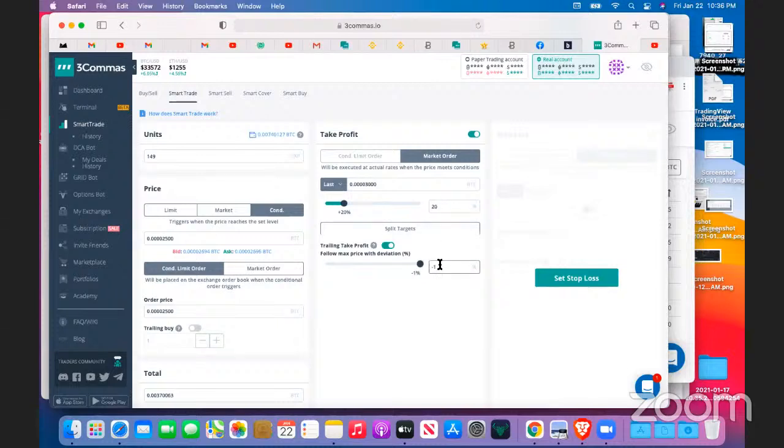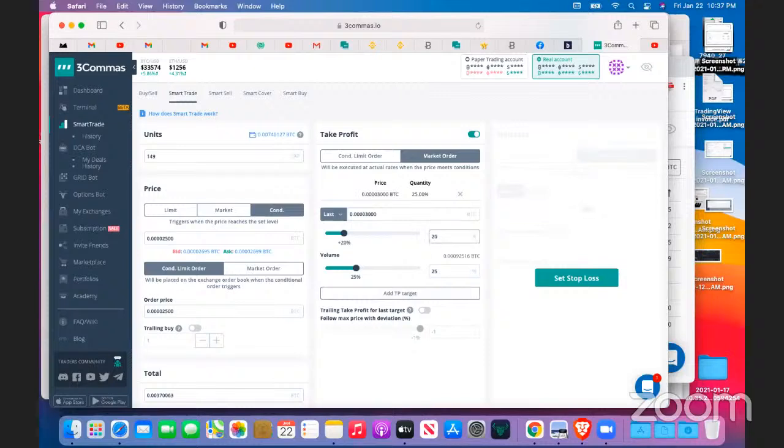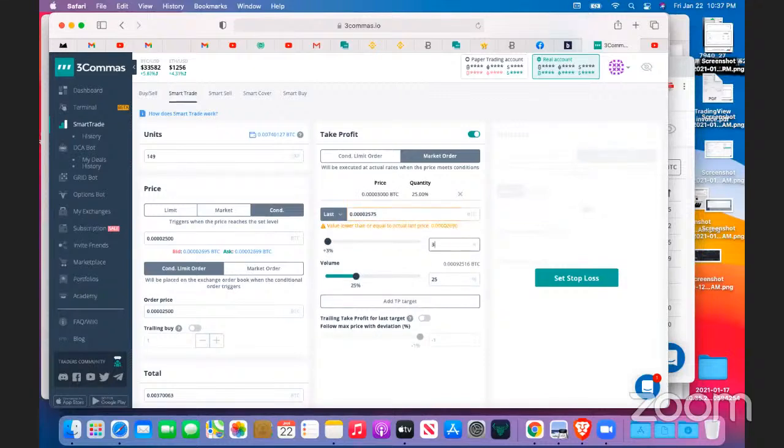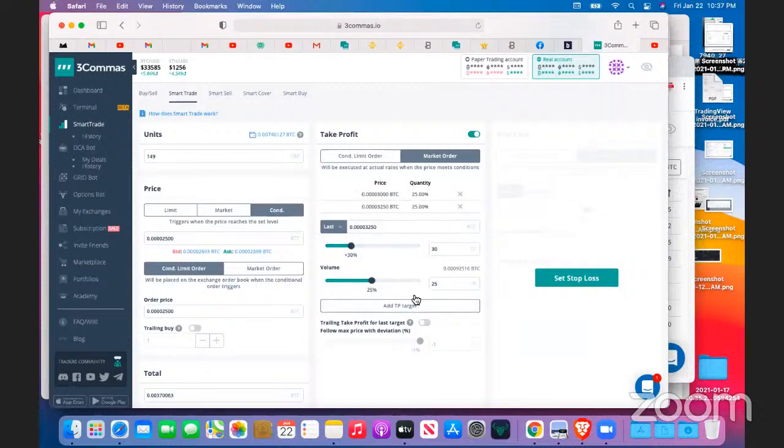Now, if I'm not going to use trailing, I can set my market in ladder selling. Let's say 25% of my market, sell at 20%. Another 30%, right? You just add take profit targets. 25% again, okay? Go.